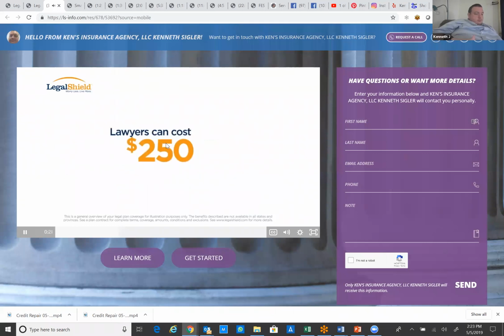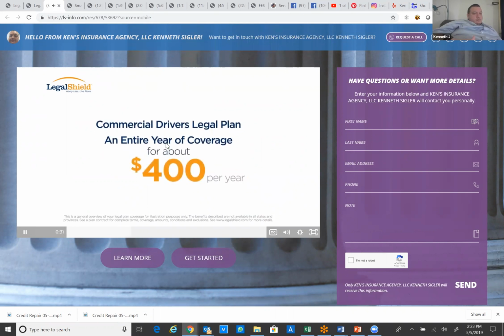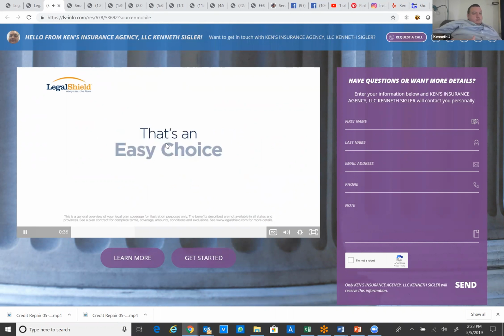Attorneys are, well, expensive, $250 to $500 per issue expensive. But with a commercial driver's legal plan, you get access to our commercial driver's provider law firm for about $400 a year. That's a pretty easy choice. If you've used a lawyer for issues like this before, this probably all sounds great.